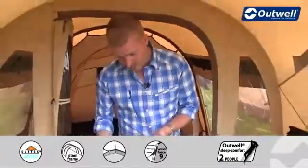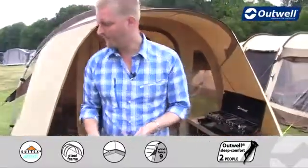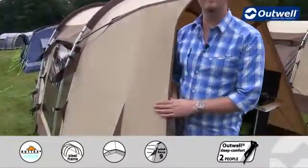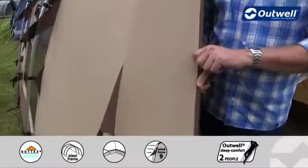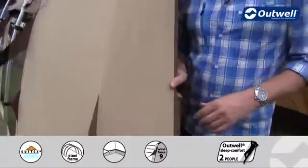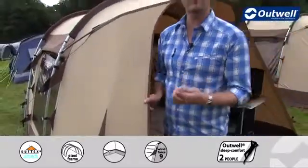So now what we'll do is we'll just pop outside and we'll show you some of the features on the outside of the tent. If I start with the fly sheet, you'll find that the fly sheet we're using on this tent is our Outex AirTech, and this version is a 35% cotton and 65% polyester. What that means is it's going to last a good long time.